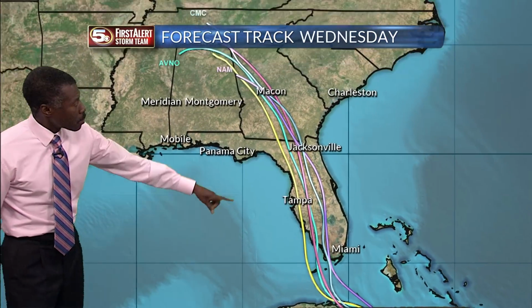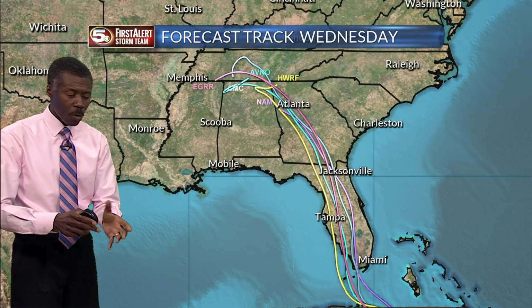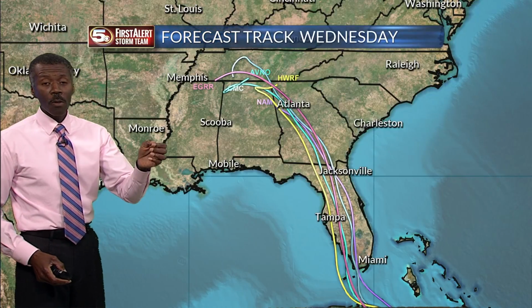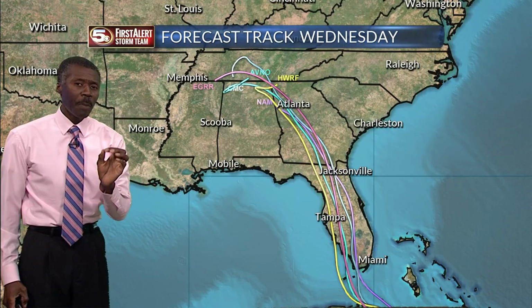and that's what you hear so often. They're the multiple computer forecasts, all of them very consistent and taking this thing across the Florida Keys, up through northern Florida, right along the peninsula, through Georgia into Tennessee. Now, that's the path for the center. It doesn't tell you anything about the wind speed.